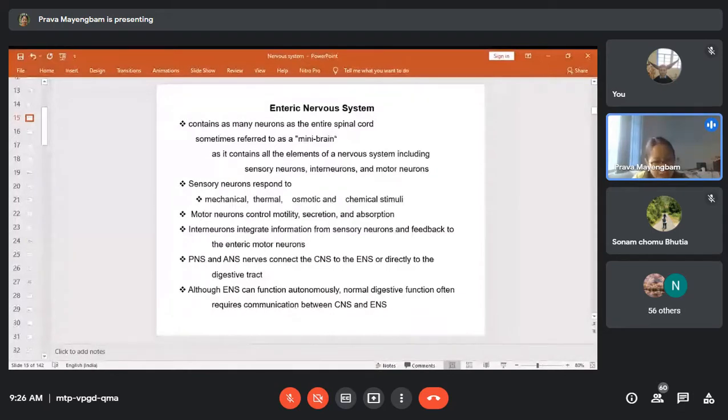Then, what will the interneurons do? The interneurons will integrate the information from the sensory neurons and give feedback to the enteric motor neurons. Similar to the spinal cord, where the sensory neuron enters through the dorsal horn, integrates with the interneurons, and comes out through the ventral horn as the motor neurons. Like that, in the enteric nervous system also, the sensory neurons will give the signal, the interneurons will integrate and give a message to the motor neurons, and the motor neurons will bring about the motor activities.